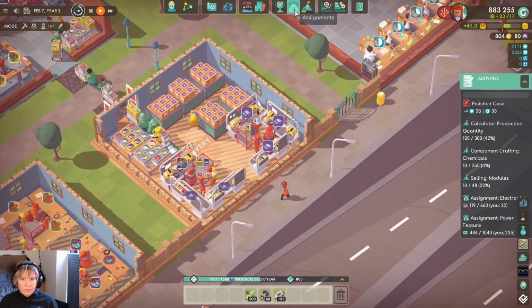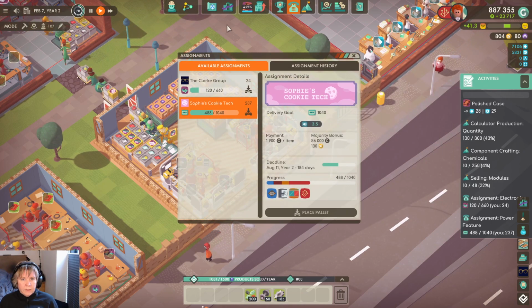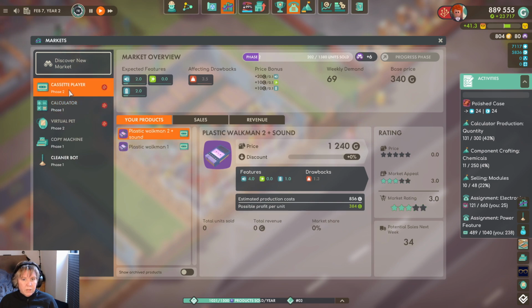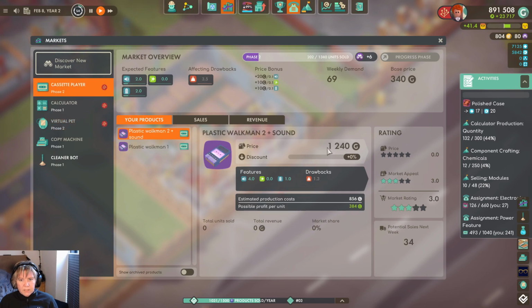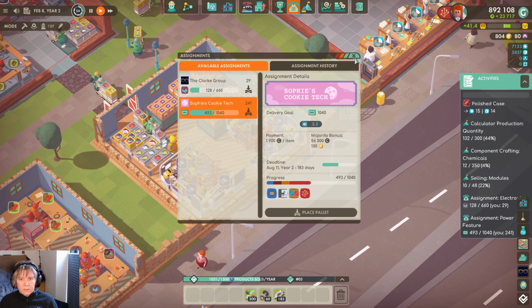And just to remind myself, what was this assignment? Yeah, you get 1900 per calculator. And my market overview shows me that the calculator that I have would only give 670. So that's much better. Or was it a cassette player? Maybe it was a cassette player. 1200. It is a cassette player. But still, 1900 instead of 1200.